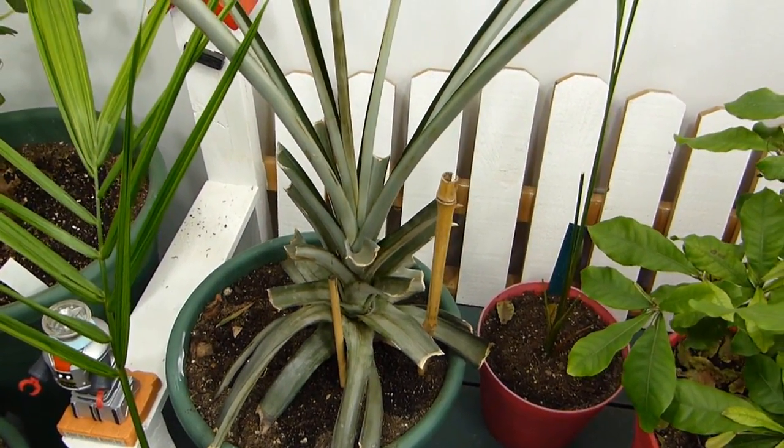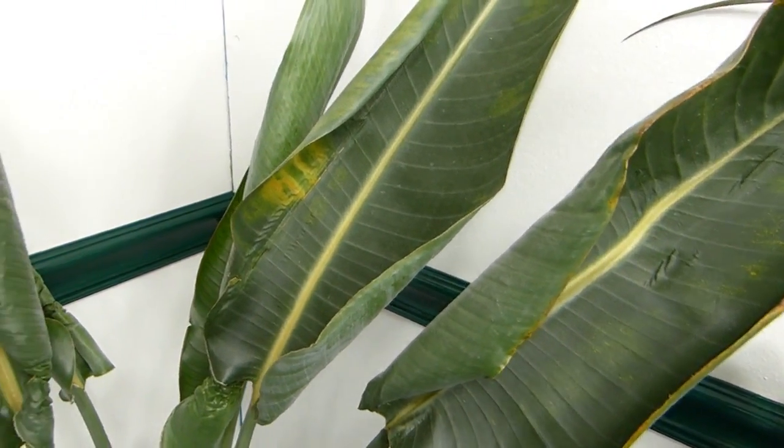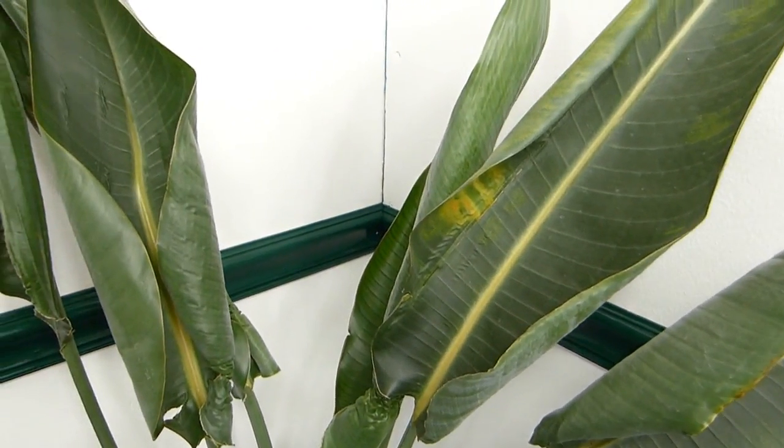The same is going on with my bird of paradise. This is a strange, strange situation indeed. Like I said, it's universal.